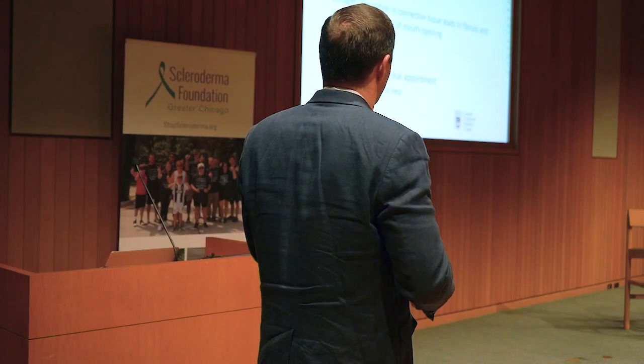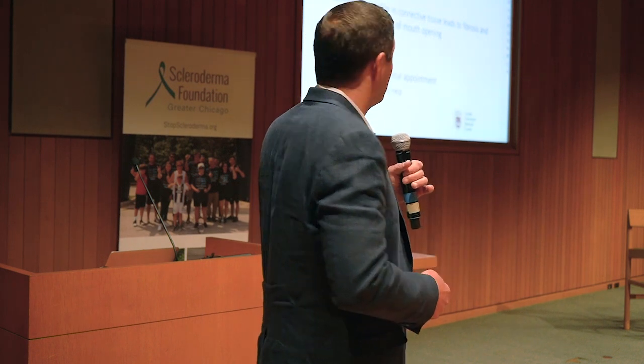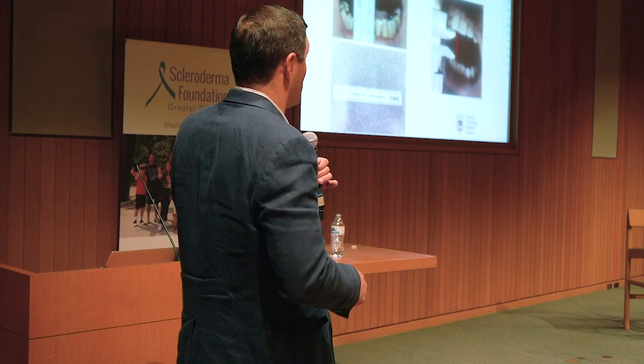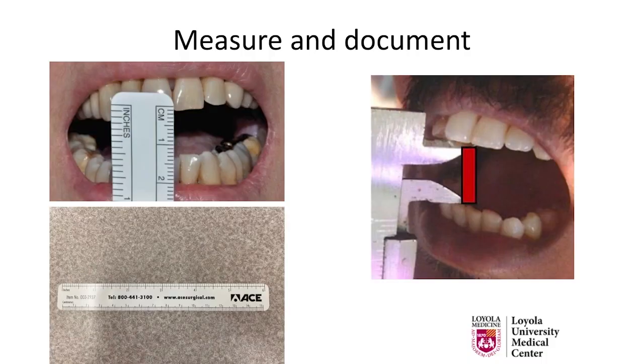Okay, so the key word there is progressive. A lot of times it gets worse. It progresses. And we always measure, so we have different ways that we can measure. In our clinic, you'll see these rulers, and they're just made out of paper. It's like a one and done. We just toss them, we have bags of them. If you want to get fancy, you can use a little gauge, and it all does the same thing.